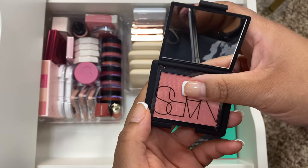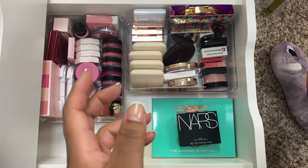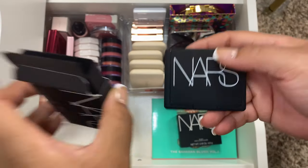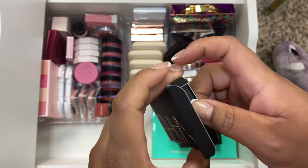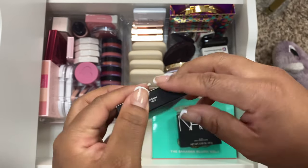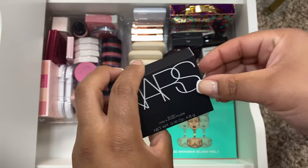I've actually been becoming a fan of blushes with shimmers in them because it kind of replaces the need for me to even use a highlighter, which I don't like that much anymore. I'll show you the product that's making me change my mind on that. It's that formula, so I'll show you that in a minute.